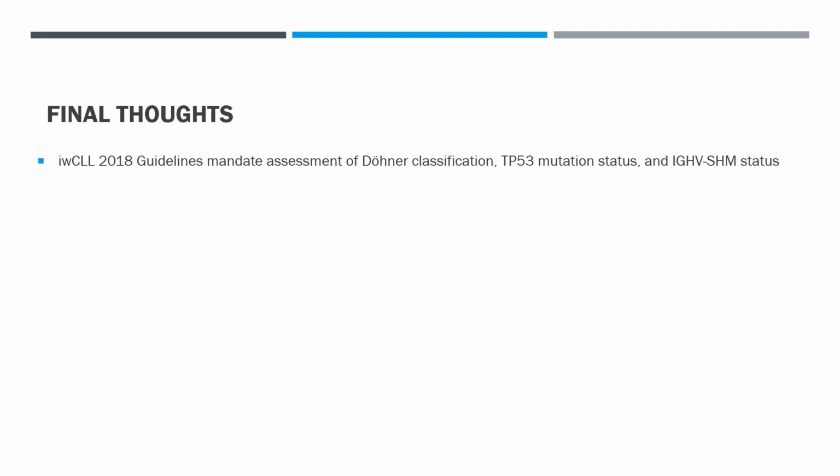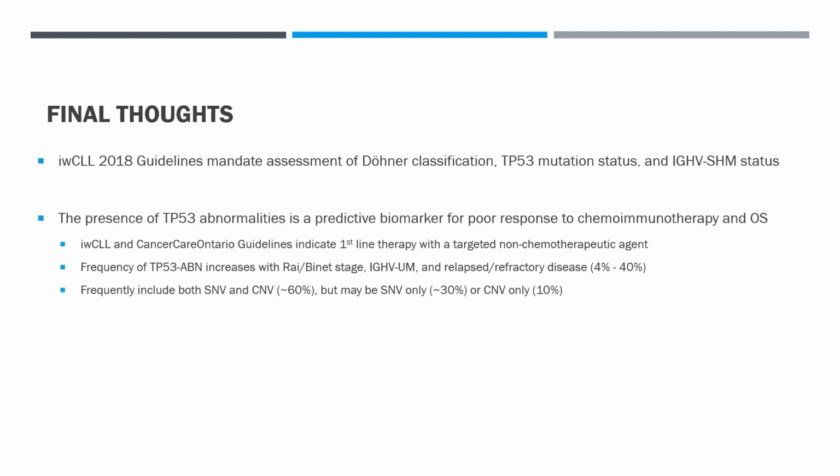As final thoughts, the CLL 2018 guidelines mandate assessment of donor classification, TP53 mutation status, and IGHV somatic hypermutation status as standard of care. The presence of TP53 abnormalities is a predictive biomarker for poor response to immunotherapy and overall survival. For patients with TP53 abnormalities, the CLL and Cancer Care Ontario guidelines indicate first-line therapy with a targeted non-chemotherapy agent is preferable. The frequency of TP53 abnormalities increases with clinical Rai-Binet stage, with IGHV unmutated status, and particularly in patients with relapsed and refractory disease after chemoimmunotherapy. Frequencies as low as 4% in IGHV mutated early stage CLL can be expected, or up to 40% in patients with relapsed refractory disease.